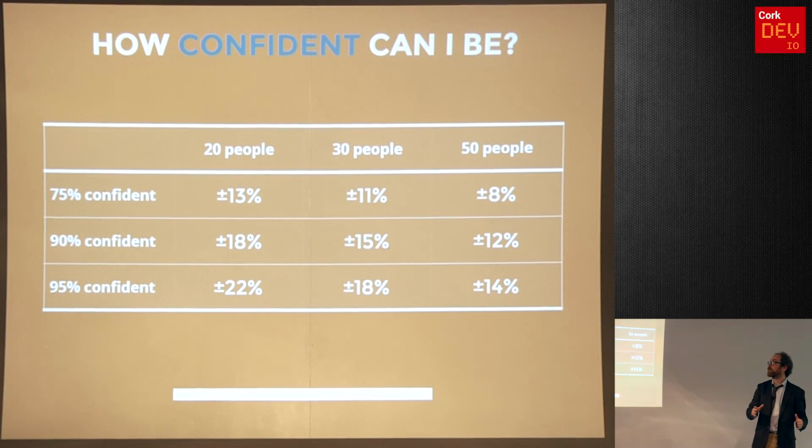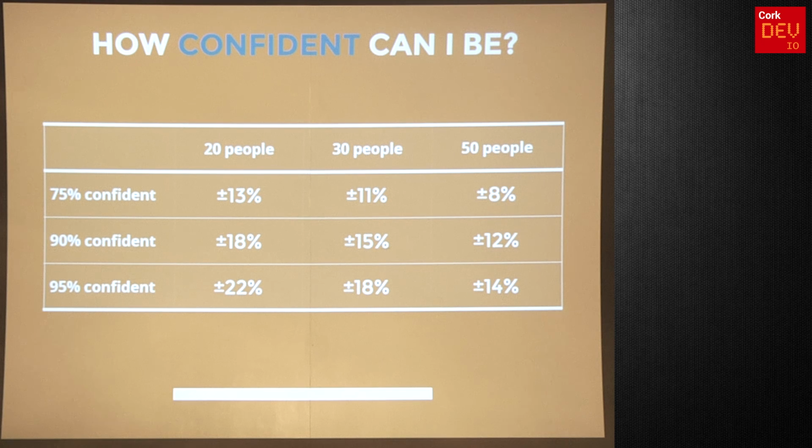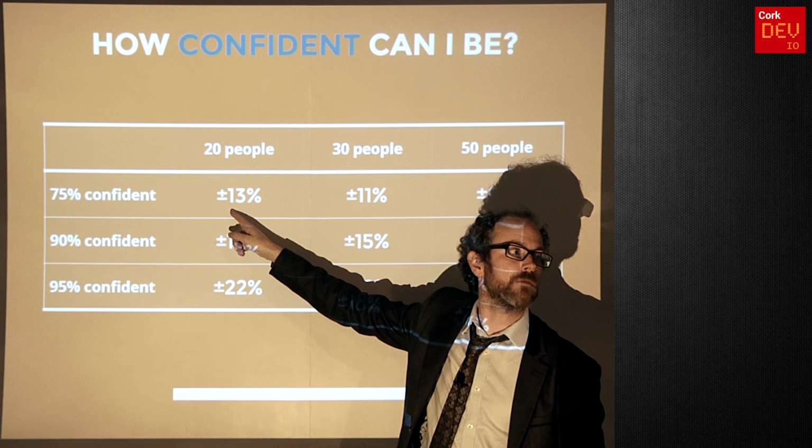Now, that's only the 1,000 people who were asked. It's not everybody who's going to vote on election day. So there's going to be some kind of randomness in there where you're not 100% accurate in the results you come back with. But the more people you ask, the more accurate you're going to be. If you ask 1,000 people, you can be 95% certain that the result you have is within plus or minus 3%. And with these ones here, if you ask 20 people, you can be 75% certain that your result is going to be plus or minus 13%.